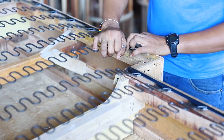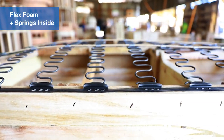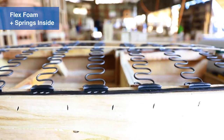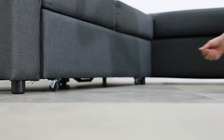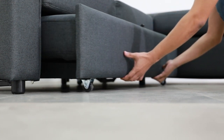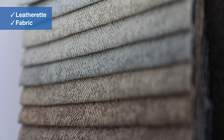Its frame is made of gemalina wood with plastic legs, while the upholstery includes flex foam and has springs inside. You can imagine how comfy this is. Also, it's available both in leatherette and in fabric. Your choice.